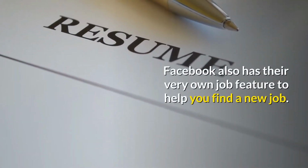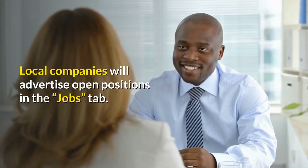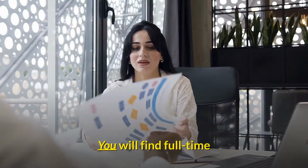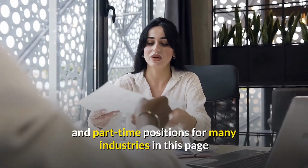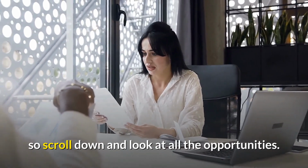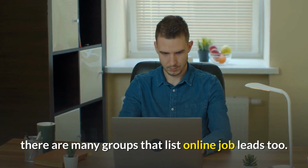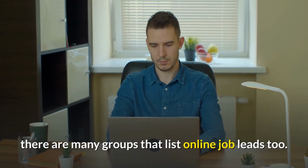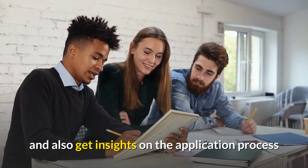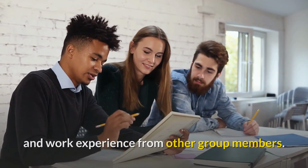Facebook also has their very own job feature to help you find a new job. Local companies will advertise open positions in the Jobs tab. You will find full-time and part-time positions for many industries on this page, so scroll down and look at all the opportunities. In addition to the Facebook Jobs button, there are many groups that list online job leads too. You can join different groups to find job leads and also get insights on the application process and work experience from other group members.